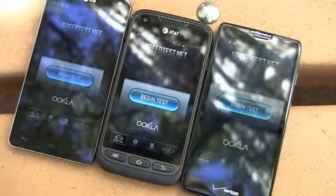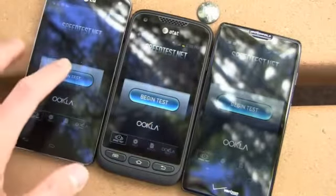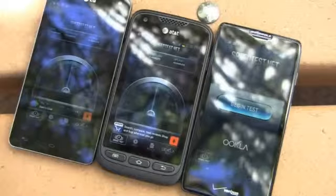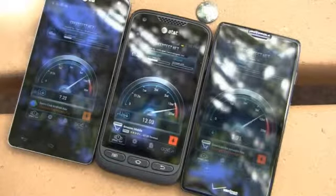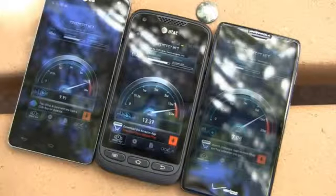But that said, we're going to do some rough speed tests to get an idea of which one is the fastest, at least in this area. So we're going to begin the test all across the board here and take a look. Now, Verizon's the only one that gives you any sort of speed indicator. They give you a 5 to 12 megabit per second guarantee on the download, 2 to 5 megabit per second guarantee on the upload. But right now what we're seeing, AT&T clocking in at 13 megabits per second.